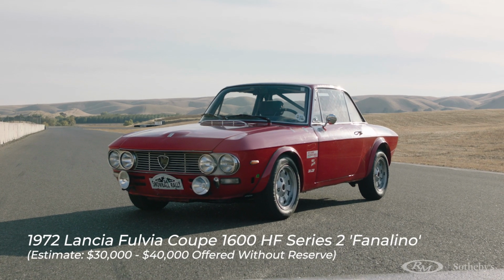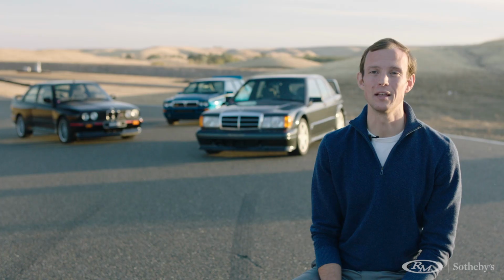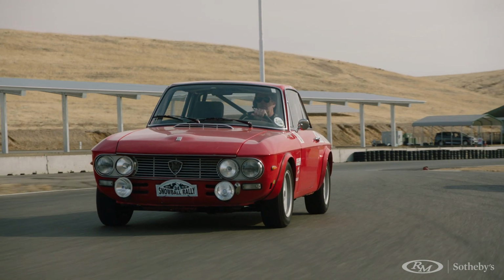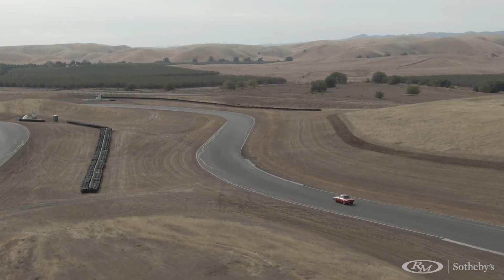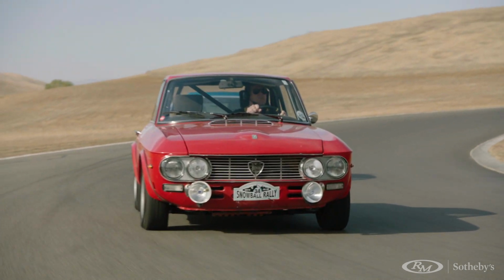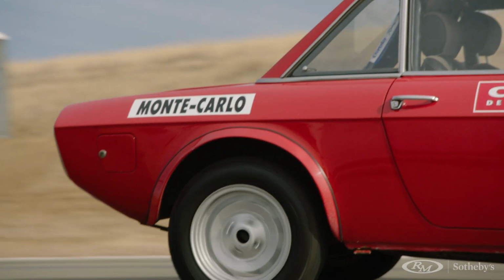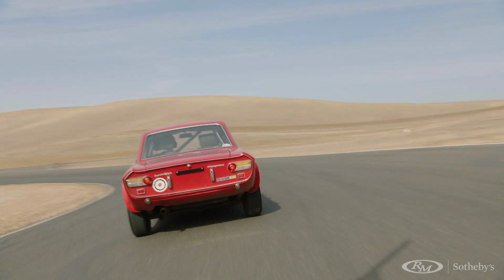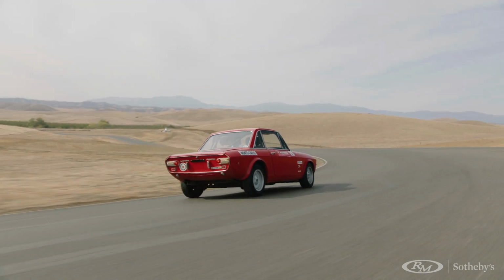The Fulvia is another car which is incredibly important in the history of Lancia and really set the groundwork for what came later with the Delta Integrales. The Fulvia being front-wheel drive is really one of the last cars to demonstrate total dominance of rallying before the introduction of four-wheel drive, with Audi then sweeping the field. This example competed in the Monte Carlo Rally, it's done the historic rally, and it's just a blast to drive.